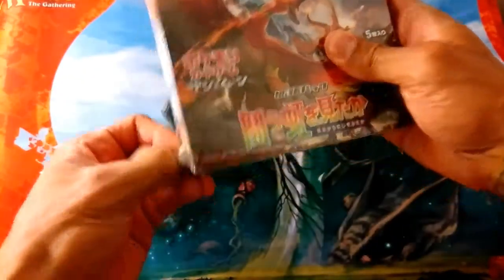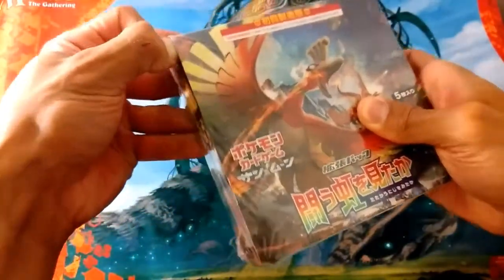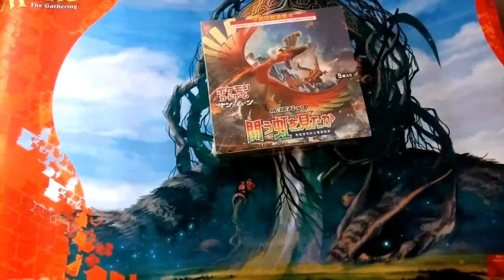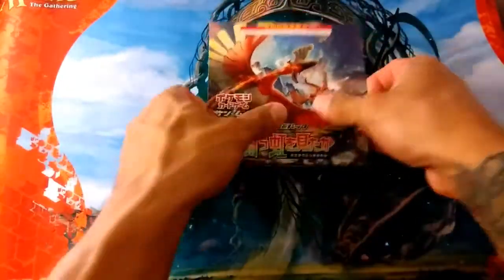The other set is called Darkness Eating Light. And I have that one too. We'll open that tomorrow, so keep your eyes out. This should be fun.